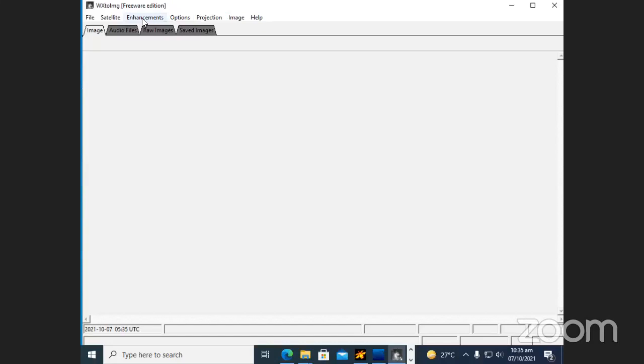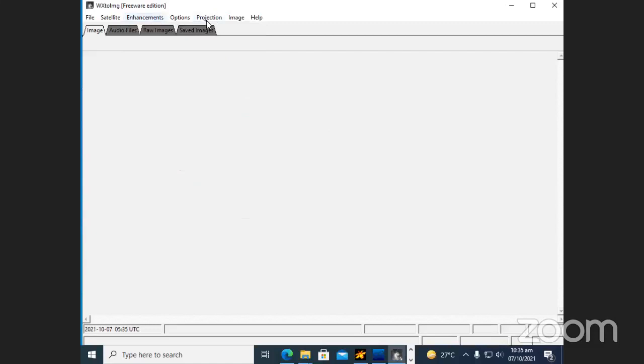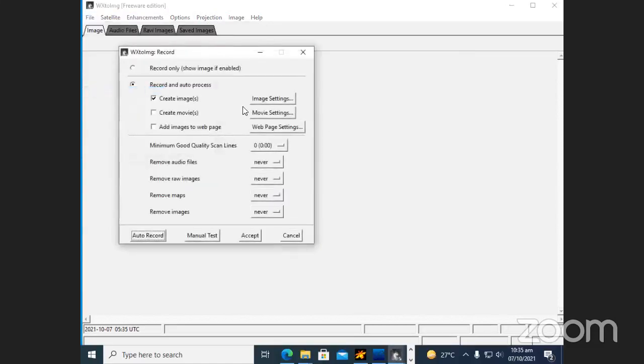And after this, these are all the projection tools we can use to project our image. Select the multispectral analysis of NOAA, and then go into the record option. In the record option, we check our create image option. By clicking on this manual test, we can start this software, and this software will decode the image coming from our satellite.